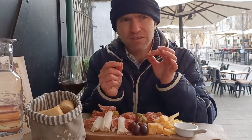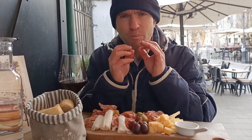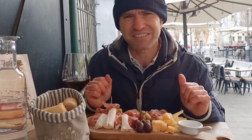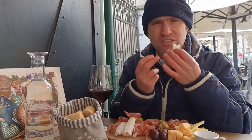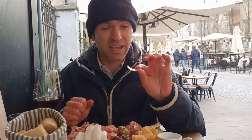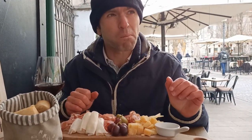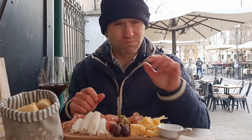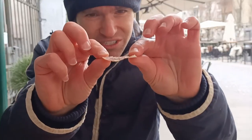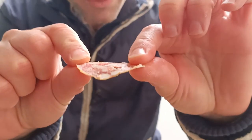So I don't know exactly how to describe it. When you bite into it, it just melts away in your mouth, and it leaves quite a pleasant aftertaste, actually. So it sort of coats your tongue, but in a nice way. And this sausage is aged. Wow. For such a really thinly sliced bit of sausage, it just packs a wallop of flavor.